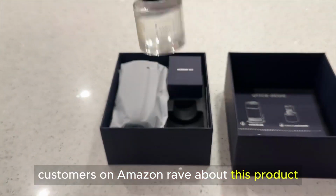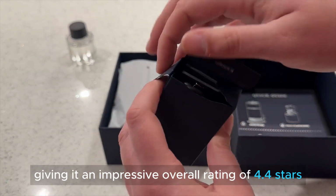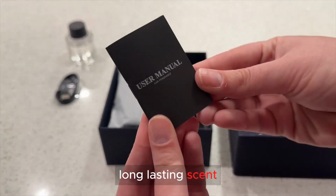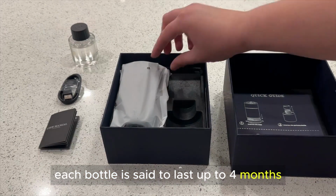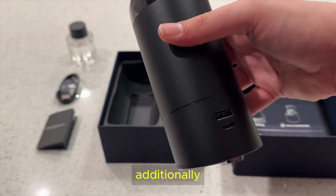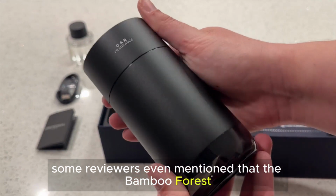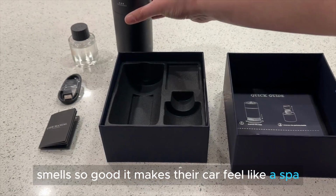Customers on Amazon rave about this product, giving it an impressive overall rating of 4.4 stars out of 5. Is it one of the biggest reviews? Long-lasting scent. Each bottle is said to last up to 4 months, making them a very cost-effective option compared to inferior cardboard air fresheners. Additionally, you can adjust the focus to suit your preferences. Some reviewers even mentioned that the bamboo forest smells so good, it makes their car feel like a spa.